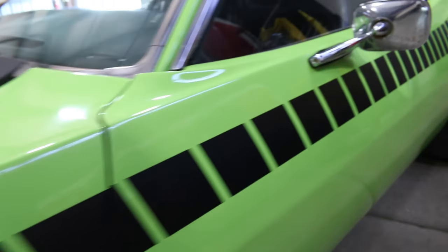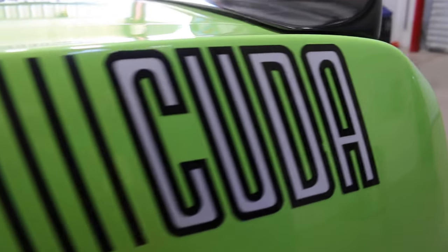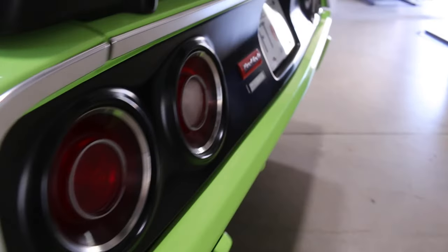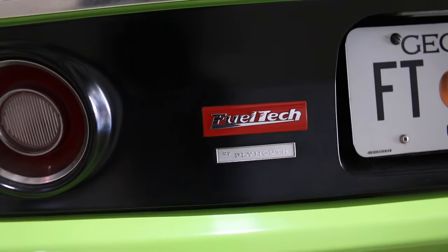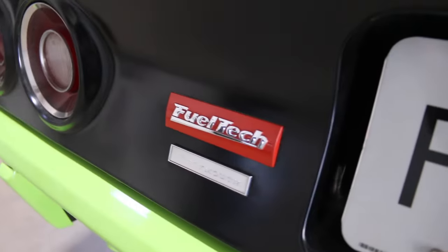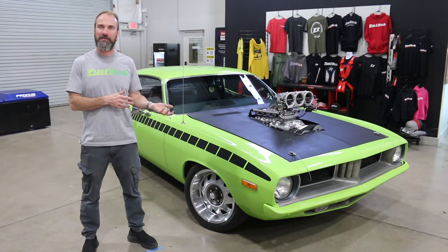And the other thing: once I started driving the car, I figured the rear end is a 4.11 gear, and that's not really comfortable driving on a highway at 70 miles per hour. It was revving 3,700 RPM and screaming. The engine was not really comfortable, so I said, okay, I need to do something. Either I switch the rear end, or I switch the transmission.